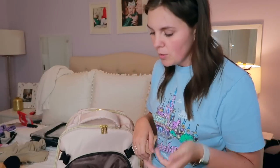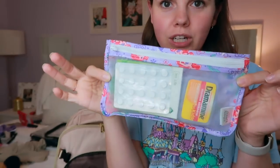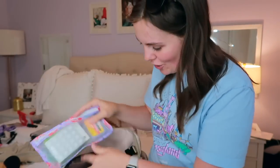Lucy will need a magic band for the kids club. If she ends up going, she will probably end up going at some point because she loved the kids club on the Wish. So I have a feeling she would like this one too. Have our little motion sickness meds bag. It's got the lollipops, it's got all those things that I shared earlier in that.